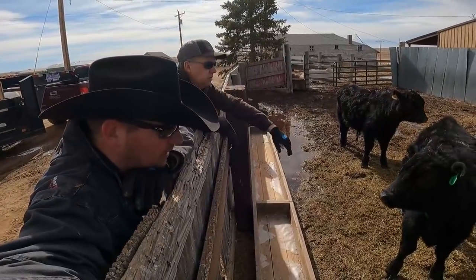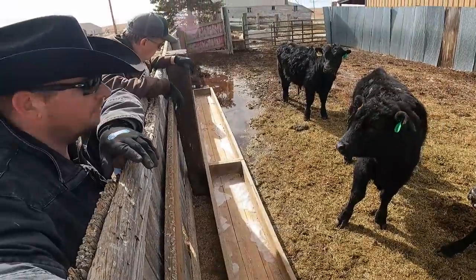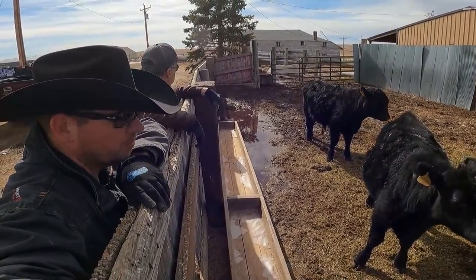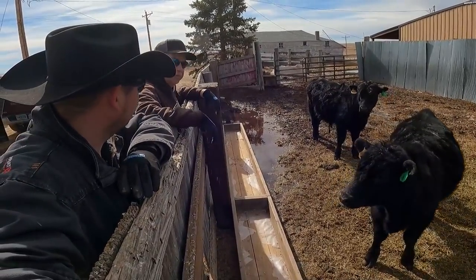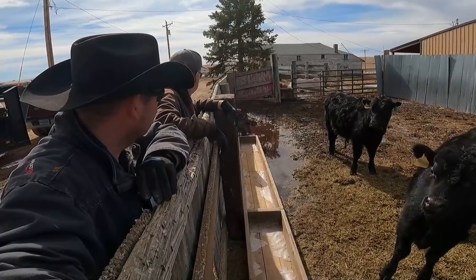Yeah, he's nice. All right, so in here we've got these wooden troughs. We're going to have to take these out, and then we're going to have to cut down a small portion of this fence in order to make this fit. Now, I'm pretty sure that this fence is probably not 6 foot on center for the post, so we're going to have to figure out a little bit different way to attach things and make sure everything's secure.